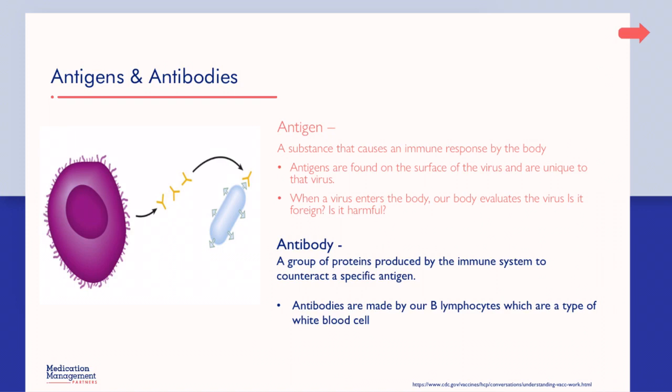So let's take a look at this illustration on the left. The body will recognize pieces of that outer membrane, the protein coating, those spikes as an antigen. In other words, foreign and harmful. It's going to mount an immune response. Now remember, these are the parts of the virus that unlock the doors to our cells and use our cells to replicate. Now what our immune system does is it will make these wishbone-like figures that will block the spikes from the virus so that it can't unlock the doors to our cells.